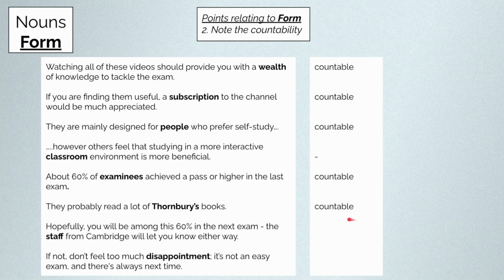Thornberrys is countable. Proper nouns can be countable if they refer to names, for example, but also uncountable if they refer to, for example, languages, like English. We can't say Englishes. Staff is uncountable. We need a classifying noun to make it countable, like a member of staff. And disappointment is also uncountable. Much is the clue here if you weren't sure.